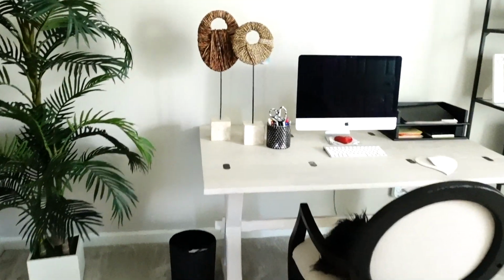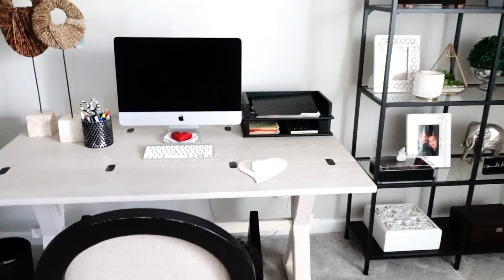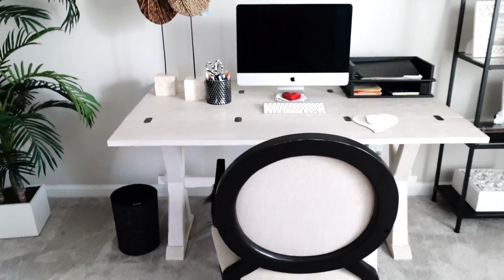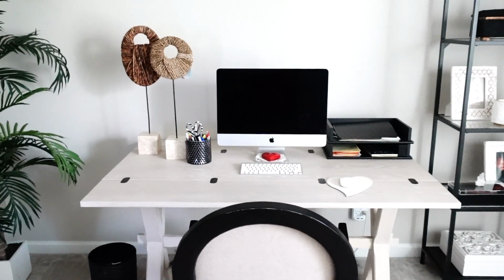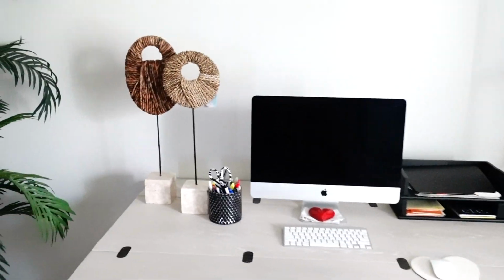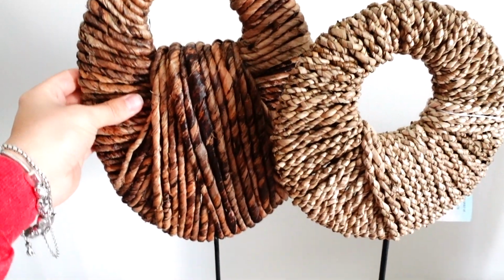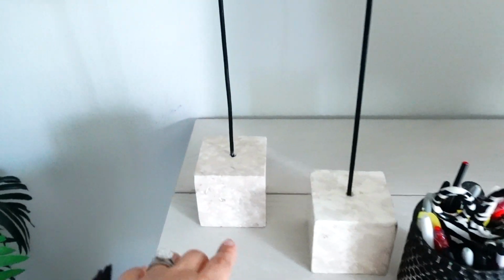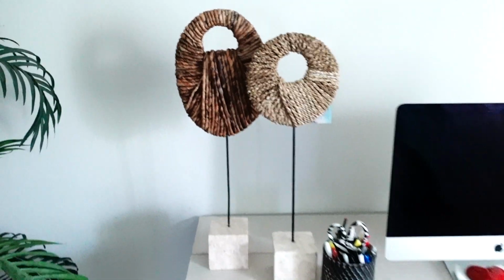Moving on to, last but certainly not least, the office. This is obviously going to be moved upstairs, but just for the time being, I'm trying to put the table and at least the shelves together and get it kind of cohesive before I move it upstairs. So I got these cute little, they're like wicker, I don't know what they are, just little accents. And I think they're so cute. They're on these huge marble beige stands. And these are metal, and they were super inexpensive, around 25 bucks.